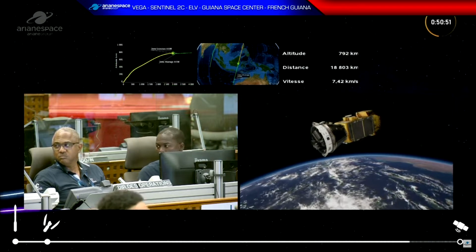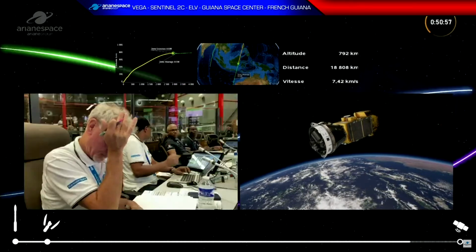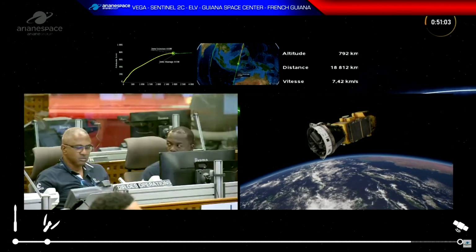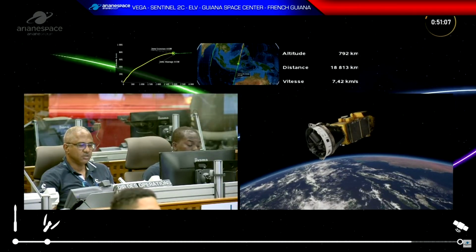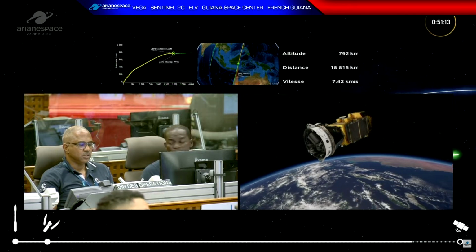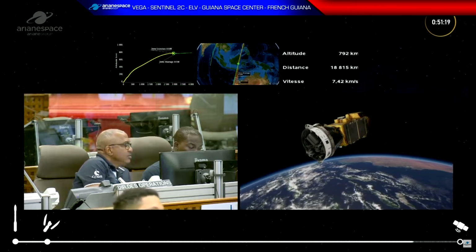It's the last Vega. So at 7:36, we switched on the AVUM engine for a 10-minute burn. We had a ballistic phase for 36 minutes. It's still ongoing, and in 4 minutes, the AVUM is scheduled to switch its engine back on, and we'll separate Sentinel 2C shortly after.